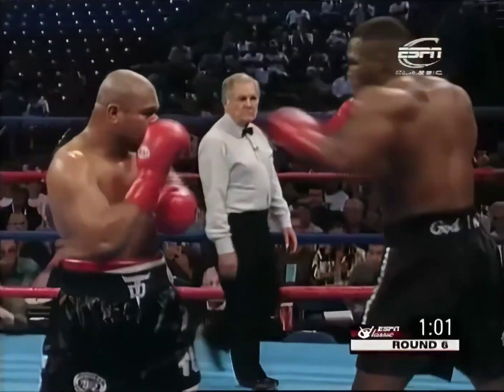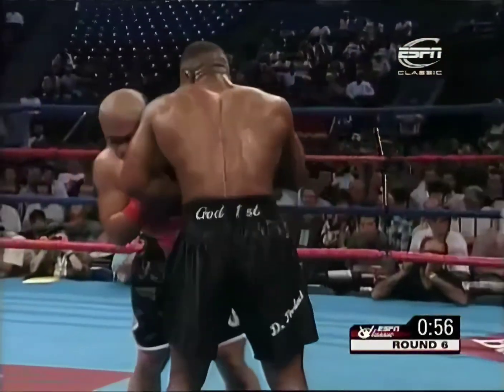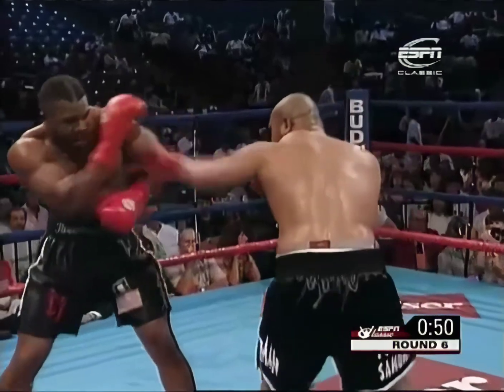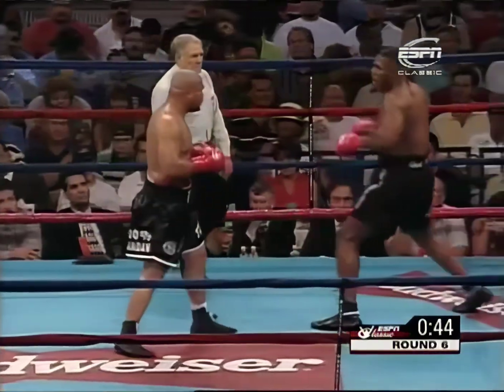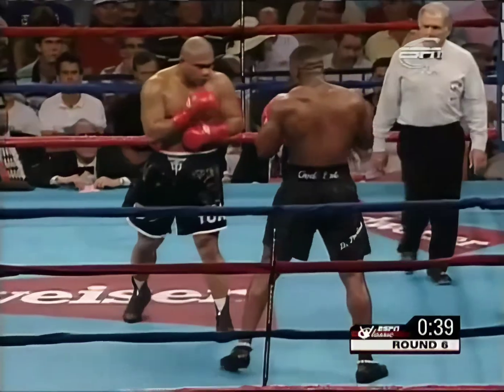Ike now targeting that body. I think that the right hand, if Ibeabuchi has a fast, straight right hand, if he can jab and drop the right hand in there, it's open for him. Tua walks in with his left hand very low. He's not a tremendous defensive fighter. I think Ibeabuchi could zip that in there if he decides to throw it.